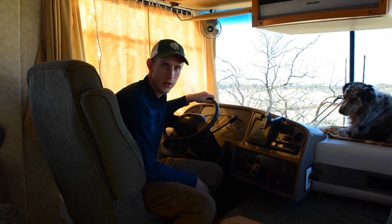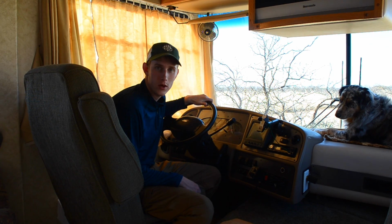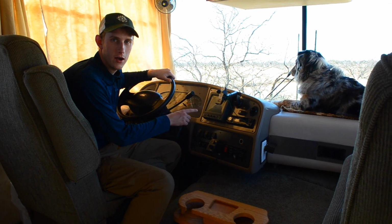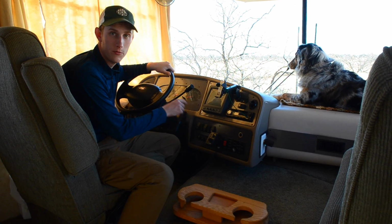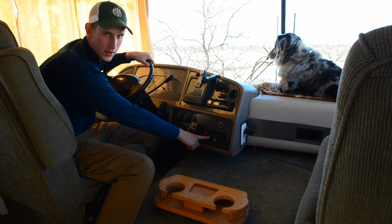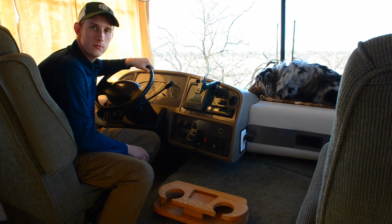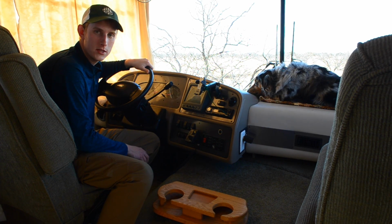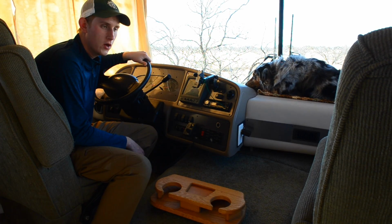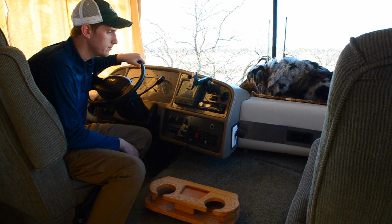This is the cockpit. Both of these chairs spin and swivel in case we wanted to add some extra seating to the living area. Here we have our backup camera, which is super helpful, and we have the controls for our hydraulic jacks. They're not auto leveling, but they're still super handy. We have speakers wired throughout the entire RV, so anything that we play through the radio can play throughout the RV, which we don't really use that often, but I guess it's nice to have.